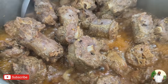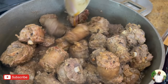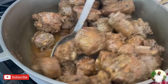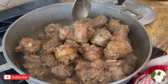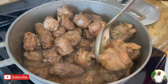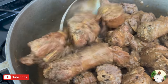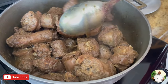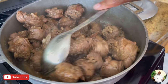You really would. Okay, I'm going to turn it. See, they're getting brown at the bottom? That's the key. It's kind of the same as oxtail. Oh, that's right in my face. Careful. When this starts to dry out, you're going to get more brown. When it's dried out, you tip a little water in to release the stuff from the bottom.